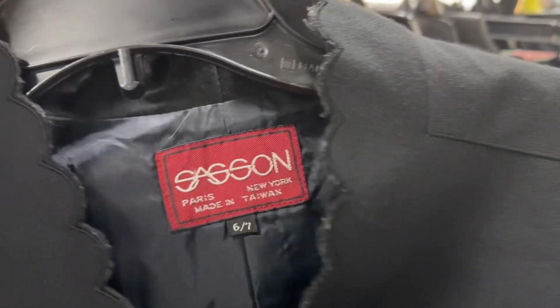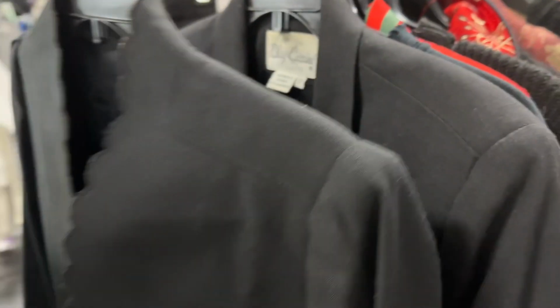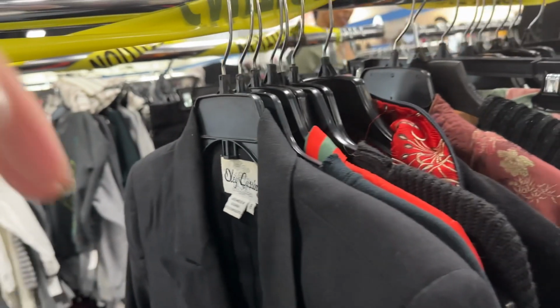Same thing with this Sassoon vintage suit from the 70s. If it had the skirt, and I will look for the skirt, it would be a different story. For $9.99, I will look. I've learned to do that.